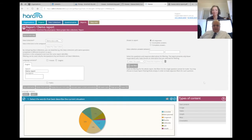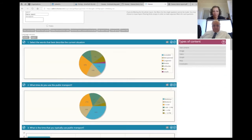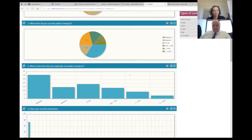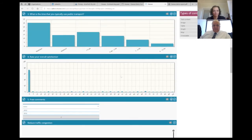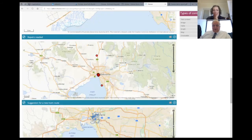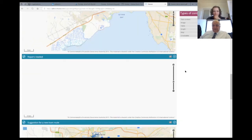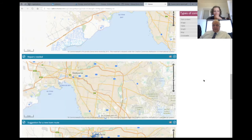Okay, so as mentioned, these are some of the reporting features. This is a demo report that we did. As you can see, there are some different ways to present the data, and being a map-based tool, you can show on maps what it is. And again, it is fairly basic.